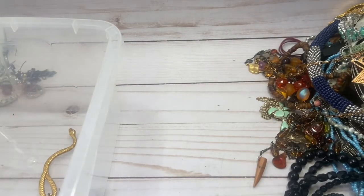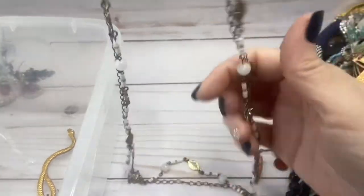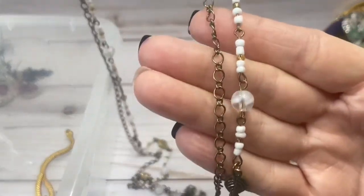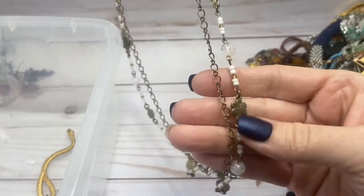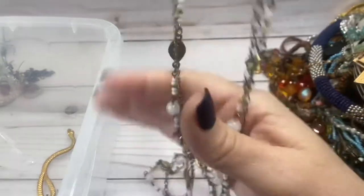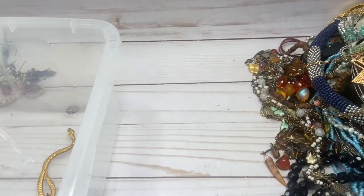This is a cute two strand long necklace with white, and then there's a feather and flower theme, and the middle one is just plain. So I would just do $2 if anybody would like that.